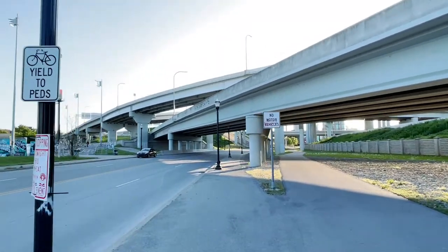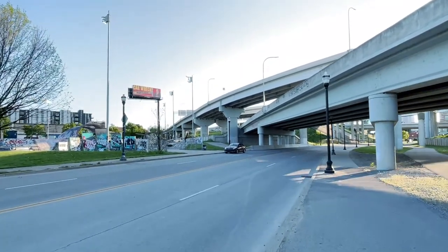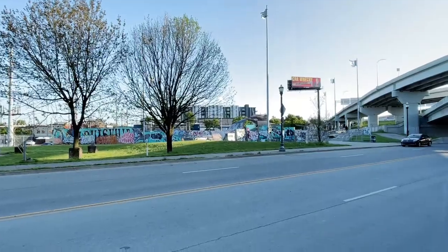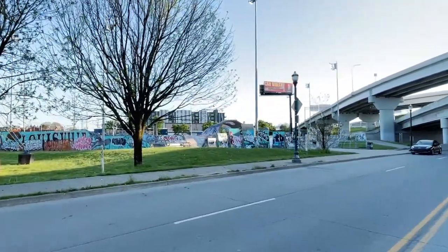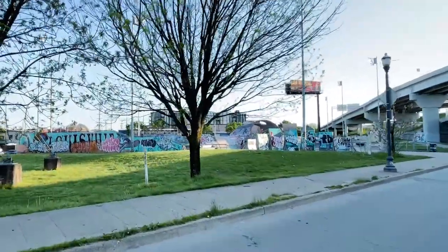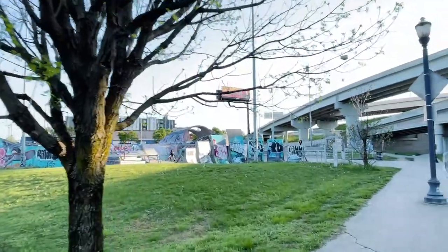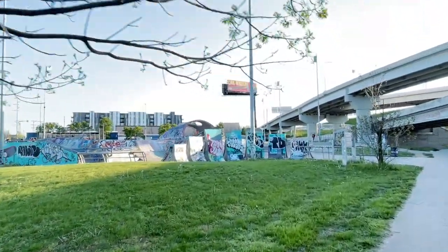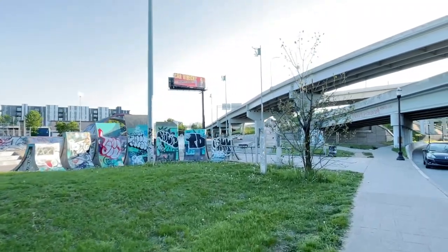All right, let's go check this thing out. We'll file this one under bad ideas. Let's go check out the skate park under the overpass. Oh, there is somebody taking a baby stroller. I don't think that's what that's for. That's hilarious.